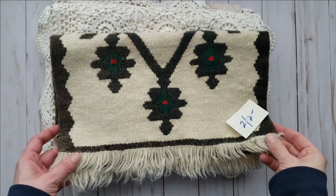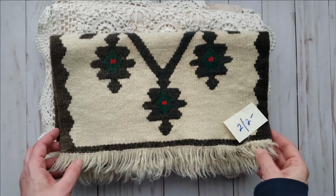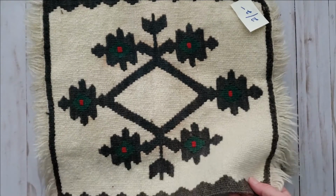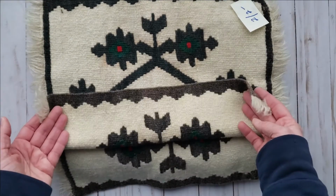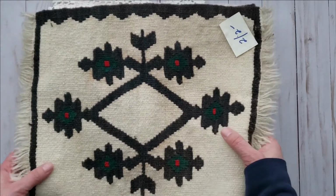So I found these 2 placemats, and I'm pretty sure these are wool. And I just thought it was such a cool pattern. It's kind of folk artsy, and I thought they'd be really cool to make some pillows out of. I got 2 for $2, so I thought that was an awesome deal.